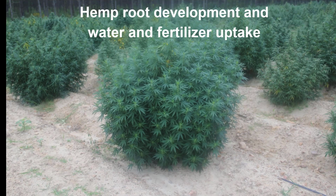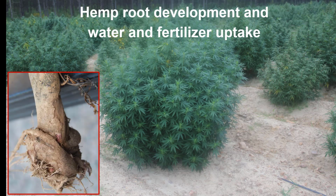Visiting farms, we see a range in the rooting habit of a lot of these hemp plants. And so I have a general interest in looking at root development of the hemp plant, and how this impacts fertilizer and water uptake by the plant. We can see a lot of problems with root systems on some plants, and we have diseased roots. Here's an example on the left of a root system that had really girdled itself, so it was a poor transplant to start with.